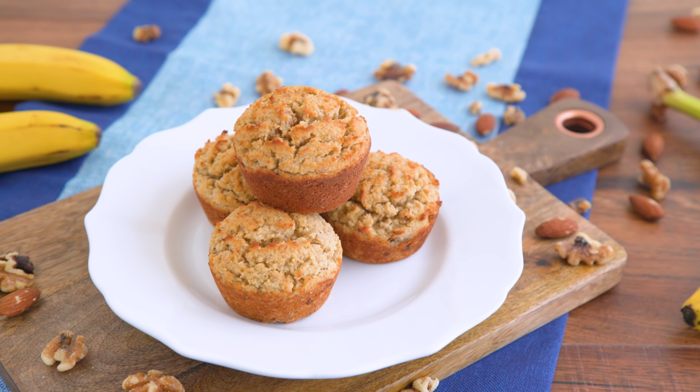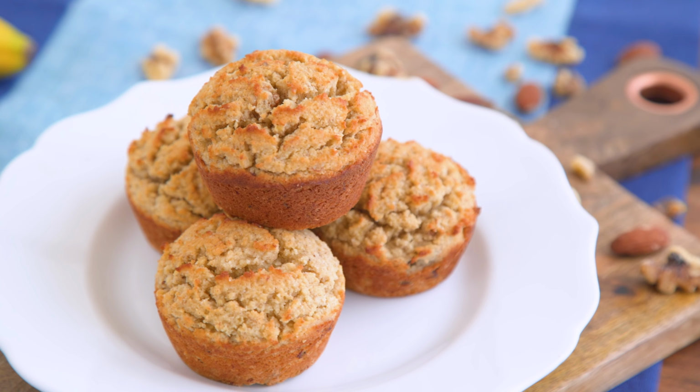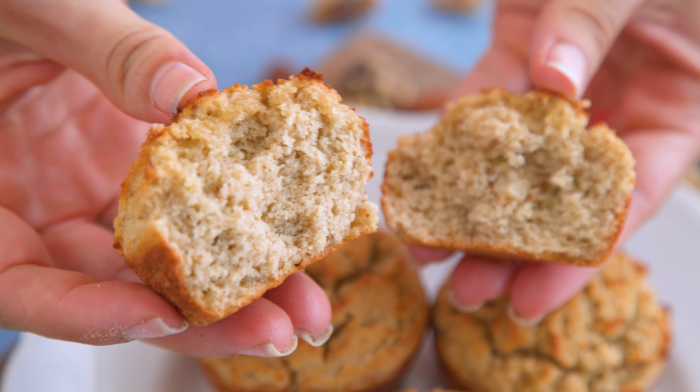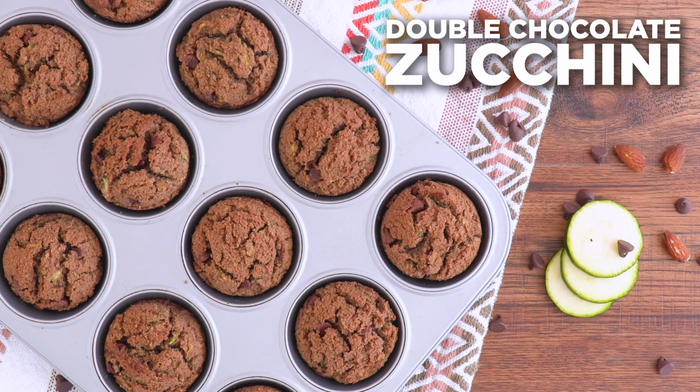Banana is a sugary fruit, so it isn't really considered low carb, but we need very little banana to get the flavor and moisture, so per serving, they still end up being much lower in carb than a typical banana muffin. Double chocolate zucchini.